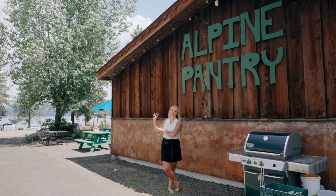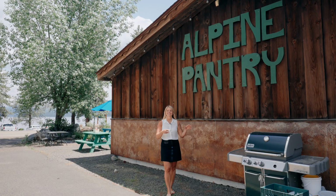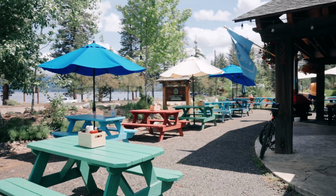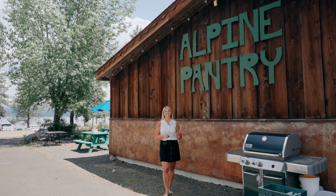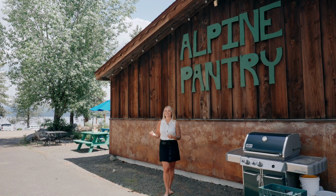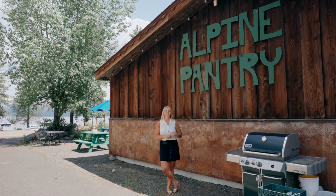So we've made it all the way around the lakeside. Now we're kind of coming into the second tier section where it's not directly on the lake, but you still have amazing Payette Lake views. And the first one that we come to is Alpine Pantry. They're open for breakfast and lunch. They have amazing crepes and different styles of Eggs Benedict. So if you're looking for a breakfast place with a view of the lake, definitely check out Alpine Pantry.